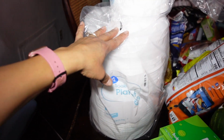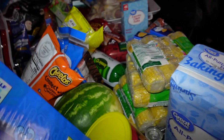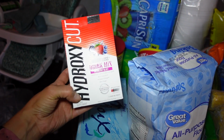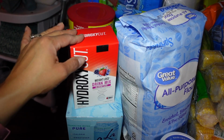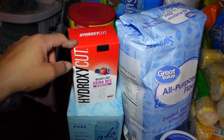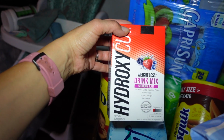Some plates for the party, of course, and some bowls. That'll be for, like, the watermelon and whatnot. I had to put these away. I also bought these Hydroxycut drink mix. I have been drinking these for a couple weeks, and I've lost a little bit of weight. So I'm going to continue with that. I know these aren't the greatest, so I'm just going to continue the rest of this month, and then I'll be off of that. And along with eating healthy, of course.